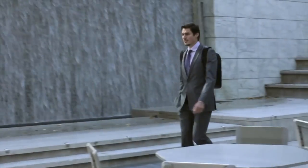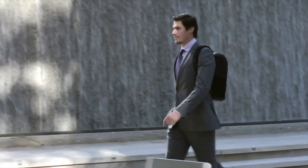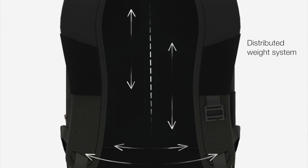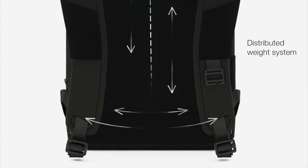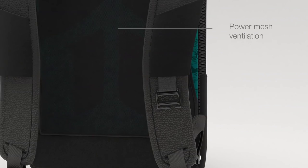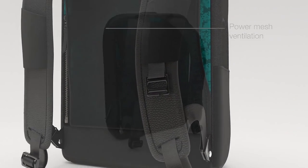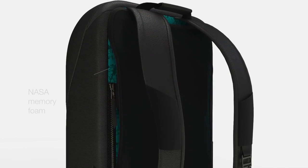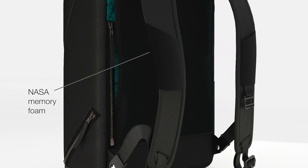Watson's breathable back creates room for air, so you don't have to worry about sweat. Inspired by hiking packs, Watson's suspension system spreads weight across the entire back panel. Power mesh ventilation keeps air flowing freely. Sculpted shoulder straps adjust for a custom fit and are padded with NASA memory foam for the ultimate comfort.